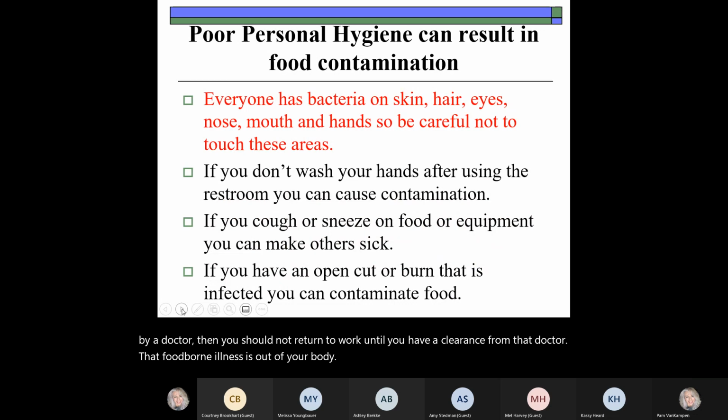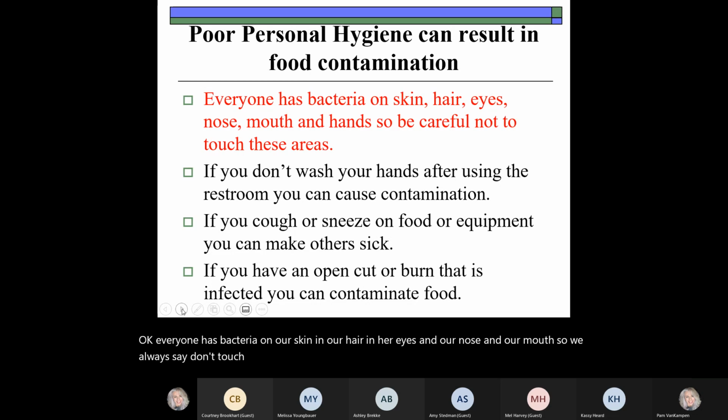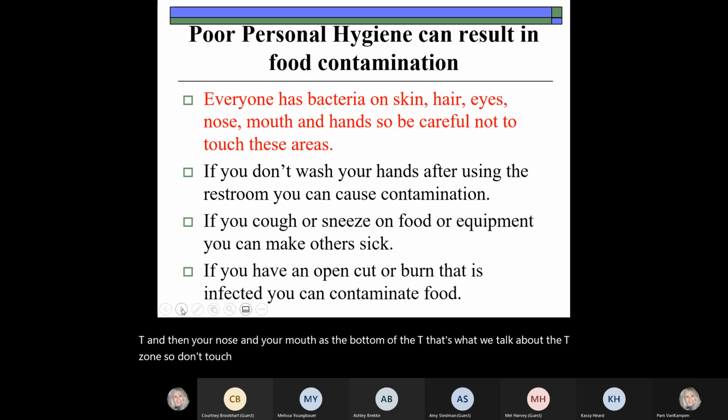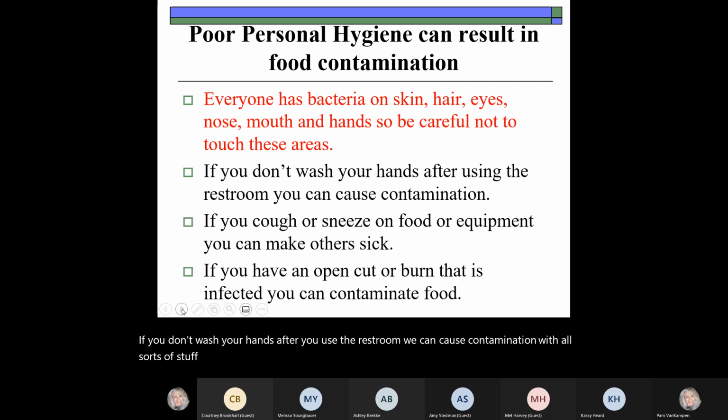Okay. Everyone has bacteria on our skin, in our hair, in our eyes, in our nose, in our mouth. So we always say, don't touch the T-zone on your face. If you think about your eyes as the top of the T, and then your nose and your mouth as the bottom of the T, that's what we talk about, the T-zone. So don't touch the T-zone with your gloved or your bare hands. That's where a lot of bacteria live in your body and can enter into your body, by the way, as well. If you don't wash your hands after you use the restroom, we can cause contamination with all sorts of stuff that lives in our lovely GI tract.